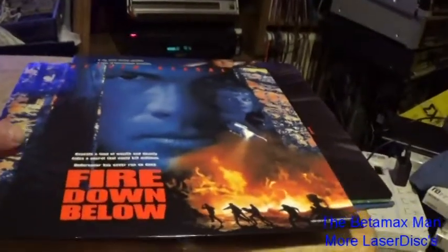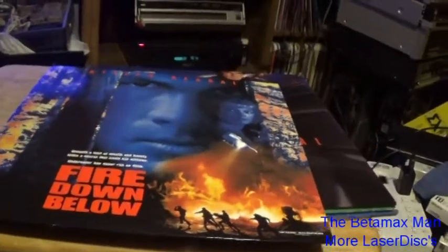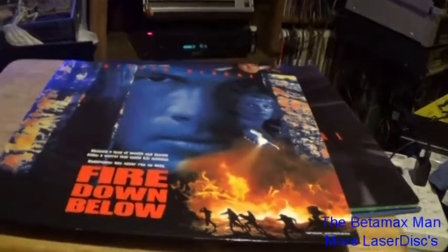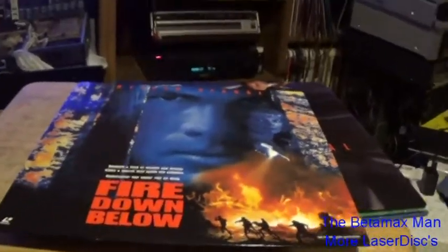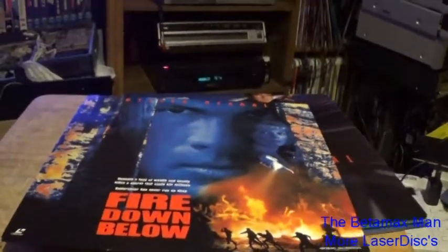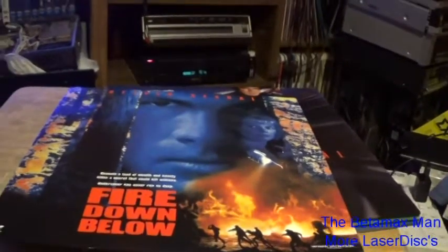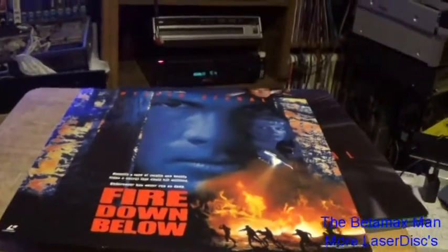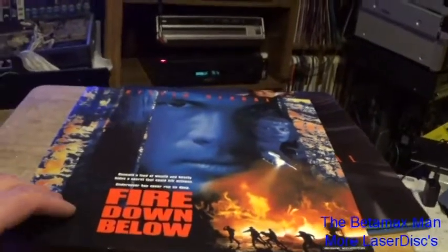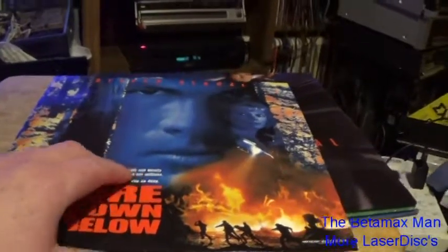So we have 2 Steven Seagal movies, and there's a third one on the way. There are some other ones that I want to get, because he's one of my favorite actors. He's just really great at the action, the kung fu and karate, whatever it is, the martial arts type of stuff. I always like that.